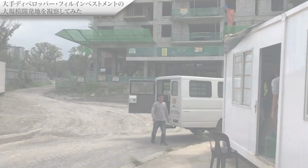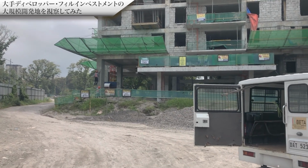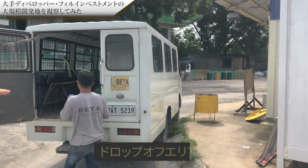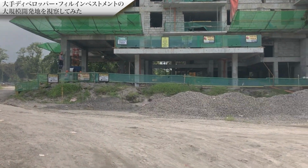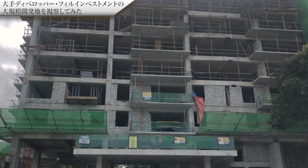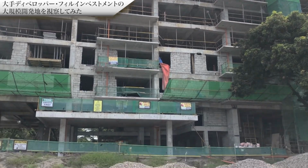So this is the actual Tower 1 right now. In that area will be the private drop-off. Here there's a mango tree. It's almost 50% done. Filinvest has a construction company as well, and this construction is conducted by Filinvest.